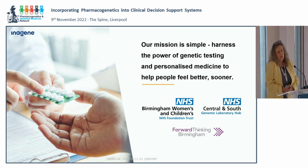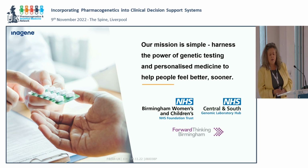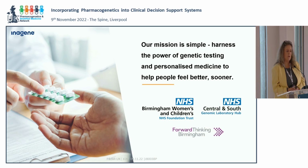Our partner within the project is most definitely the NHS. All the way through, everything that we have done has been a joint decision-making process with Birmingham Women's and Children's Hospital. Our project lead there is the chief pharmacist for Birmingham Women's and Children's, who supported us through the process. We've got Central and South Genomics Laboratory, which is the host, part of West Midlands Regional Genetics Labs.